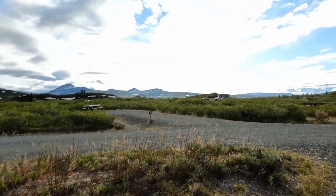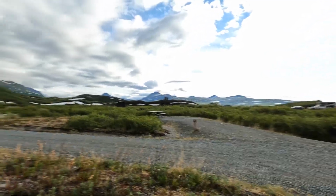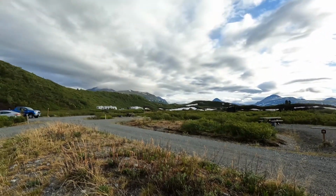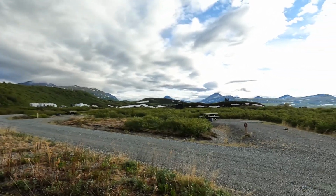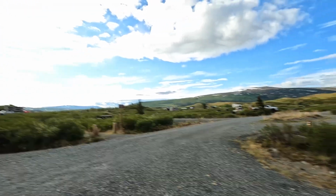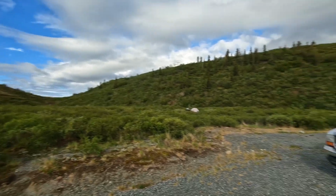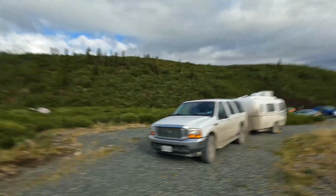So we spent the night last night at a BLM campground called Tangle Lakes. It's off the Denali Highway. Beautiful scenery around here. You can look at the mountains here, or the hills, I guess. We're pretty high up in elevation, at least for Alaskan standards.